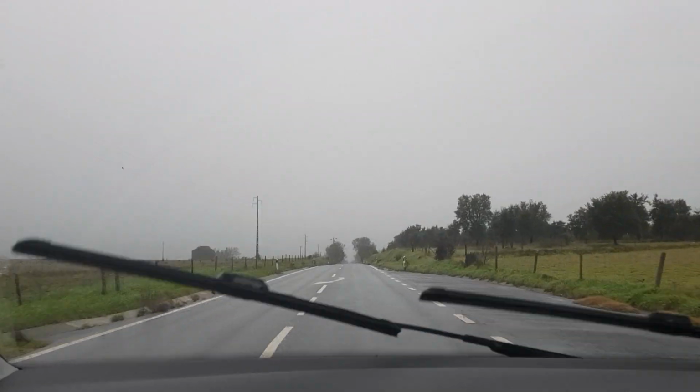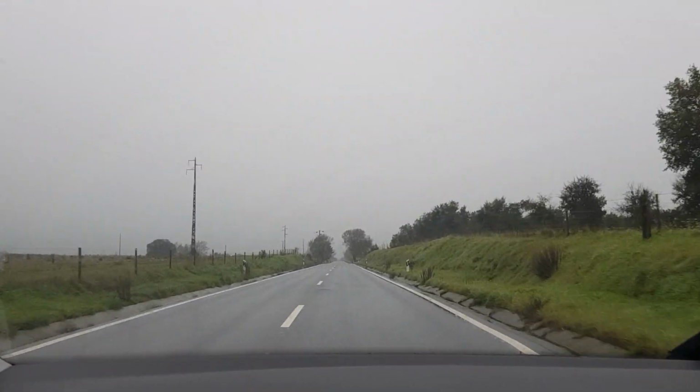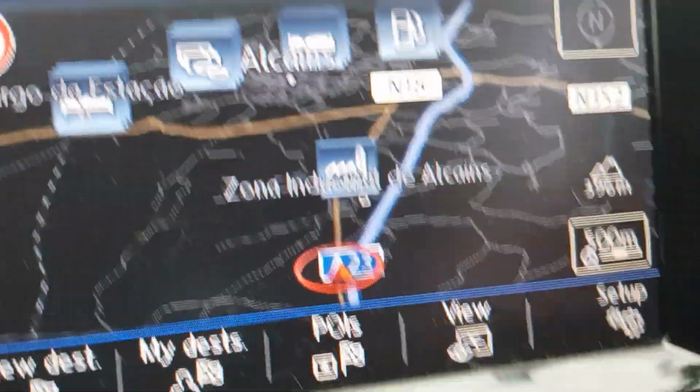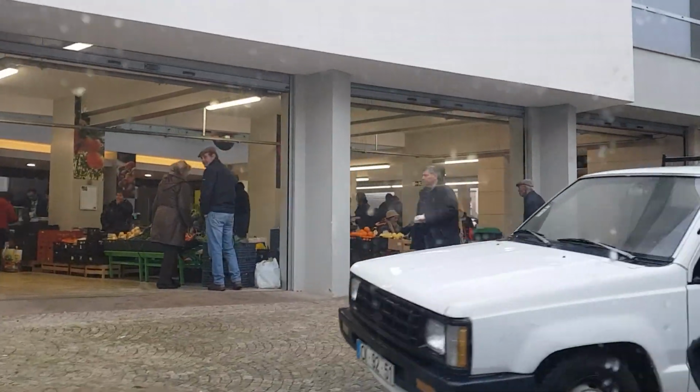Move to Portugal, they said. It'll be sunny, they said. I stand corrected. That road is actually called the A23, the one with the toll. So it's indoors, which is good.